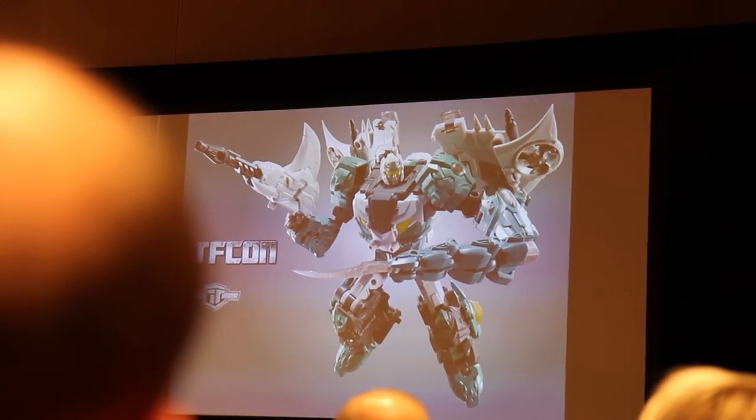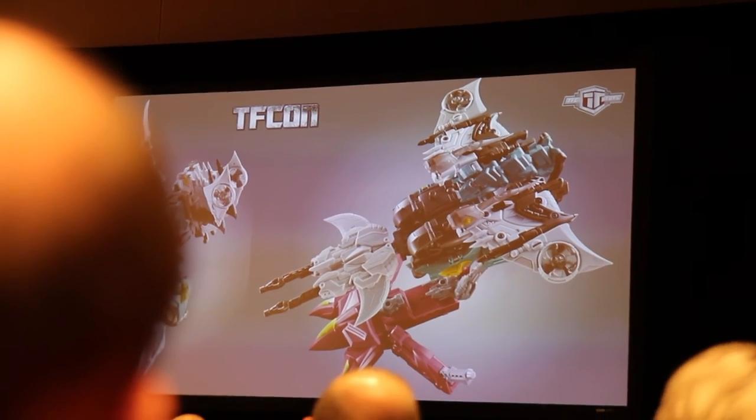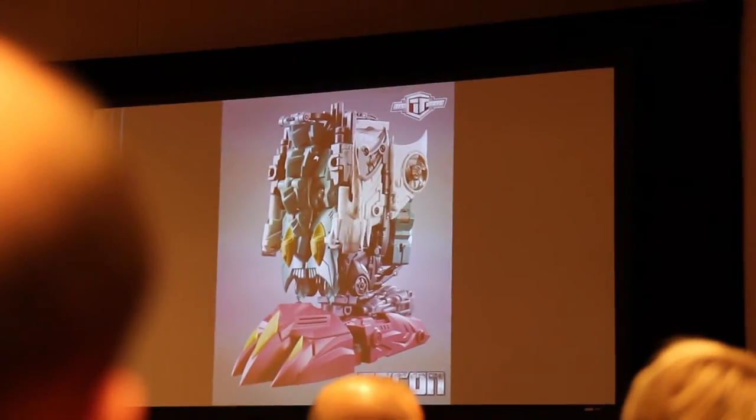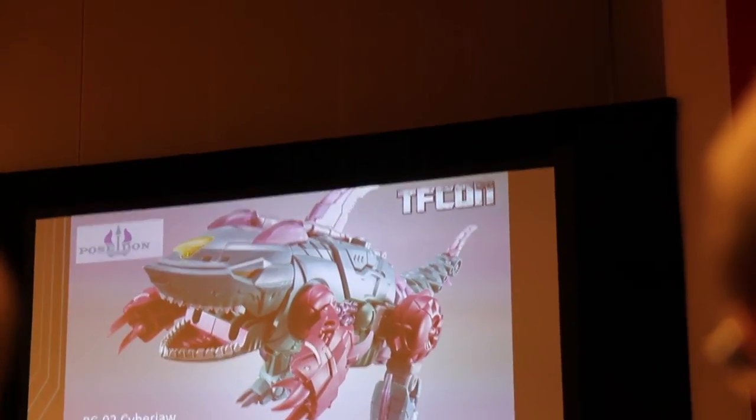He'll have lots of accessories, guns and swords. He can turn into a fist, into a leg. He's got a weapon stand and a weapon mode. Cyberjaw, he's already available for fans. We also have a sample in the case as well.